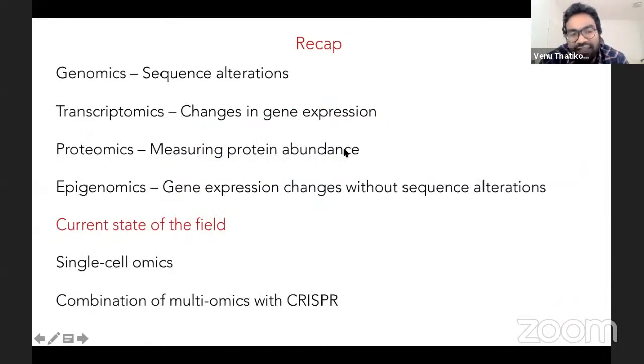Now I will give you a little recap of what I've told you. I have told you about the basic organization of DNA in the cell and what the different omics fields available at the moment are. So genomics. Genomics is basically identifying sequence alterations. And what is transcriptomics? Transcriptomics is identifying the gene expression changes. Proteomics.